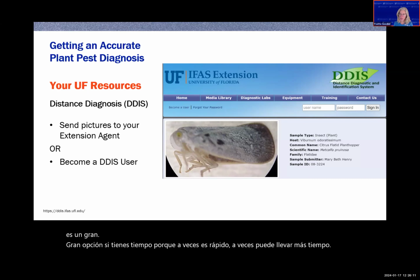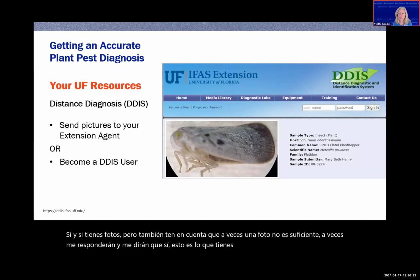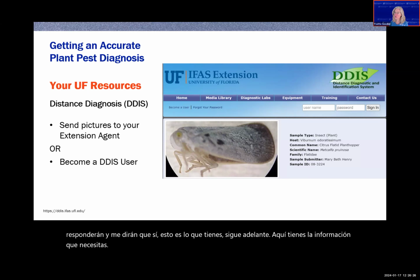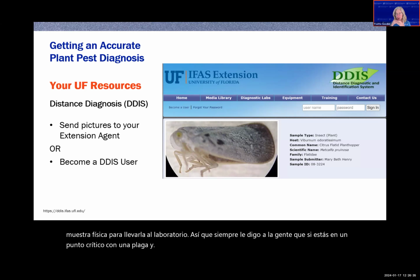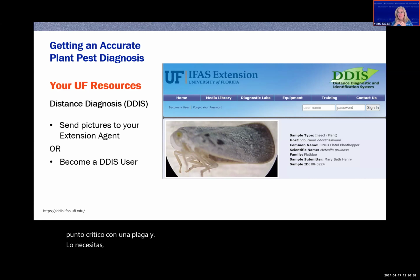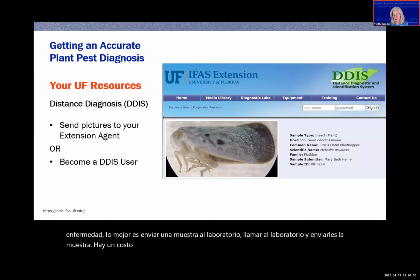If you have pictures, also be aware that sometimes a picture isn't enough. Sometimes they'll get back to me and say, yes, this is what you have, move forward, here's the information you need. Other times they'll say, no, we really need a physical sample to be brought into the lab. So I always tell people, if you're at a critical point with a pest and you need a definitive answer right away, especially with a disease, it's best to send a sample to the lab. Call the lab and send the sample to them. There is a cost to sending a sample to the lab, but it's worth it, especially if you're a commercial grower.